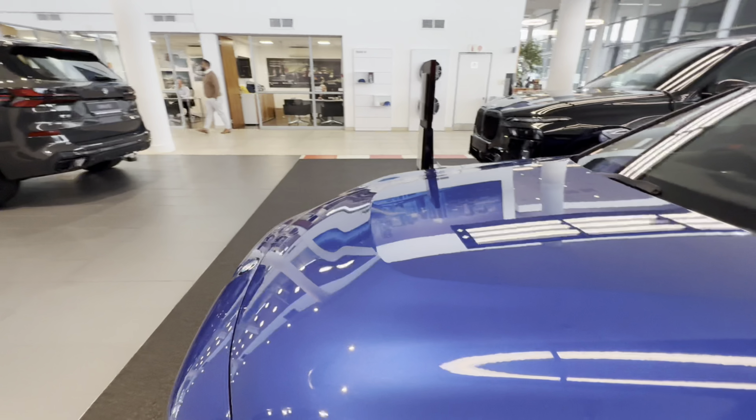Starting up front, of course, you can see BMW's gone for a really bold look. Massive kidney grills. It looks aggressive without being overdone, you know. The adaptive LED headlights are super clean. They've got this almost sharp, angry vibe to them. And down here, huge air intakes. You can tell this thing needs to breathe. It's hiding some serious power under the hood.